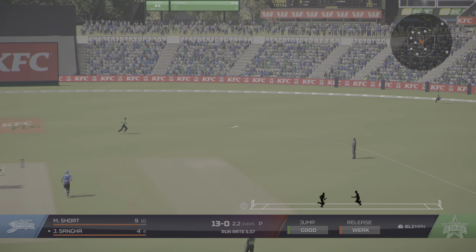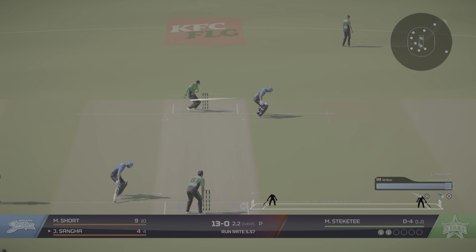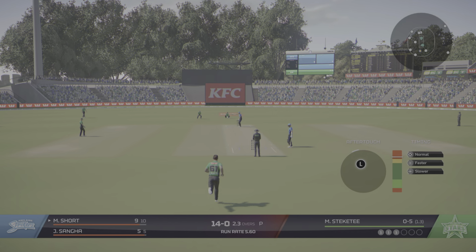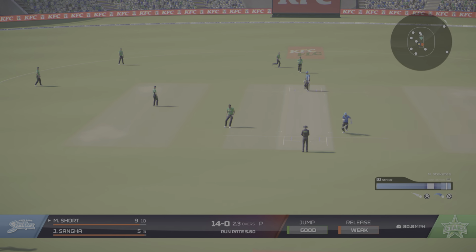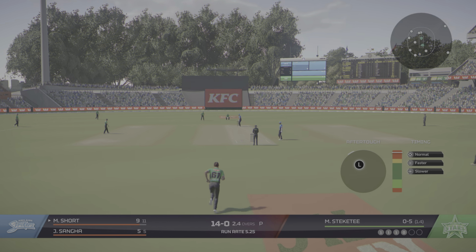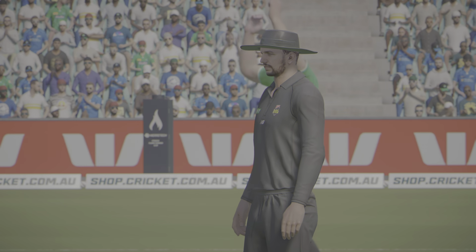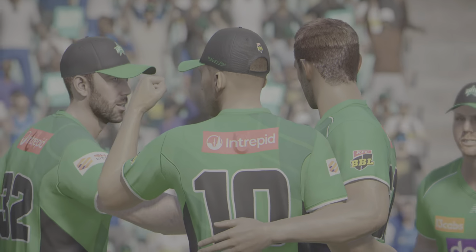Over pitched, punched through the leg side. Fielder's got some work to do. Collects that one, simple as you like inside the ring. Massive appeal. Might have just been missing though. And gone. That's a fantastic catch.